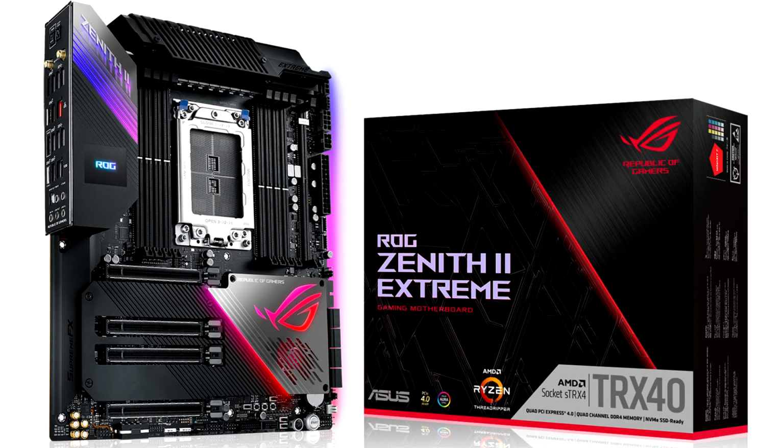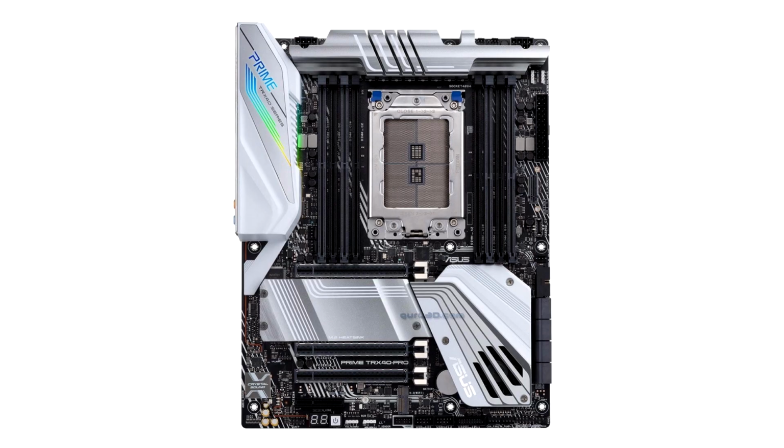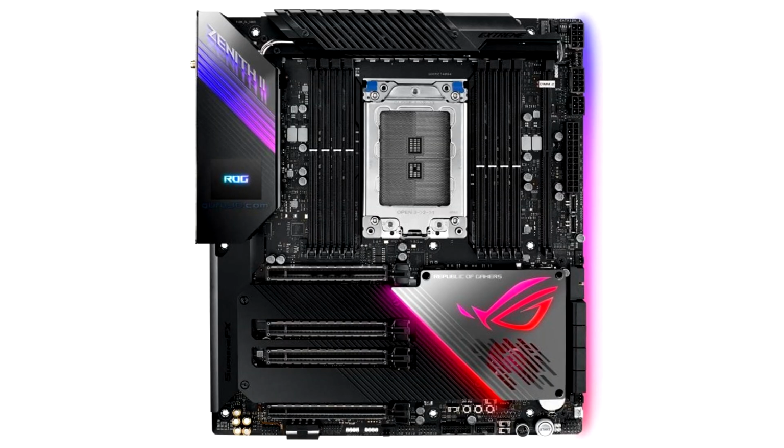Strix TRX40-E Gaming also offers dedicated headers for both AIO and custom loop pumps in addition to its standard arsenal of fan headers. The new board also comes with a trio of network controllers. The Intel AX200 Wi-Fi 6 adapter with Bluetooth 5 reprises its role, alongside a potent 2.5 Gbps Ethernet controller paired with the Intel I211 Ethernet controller.